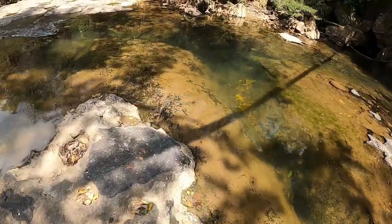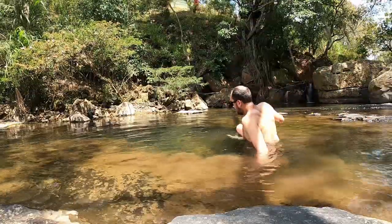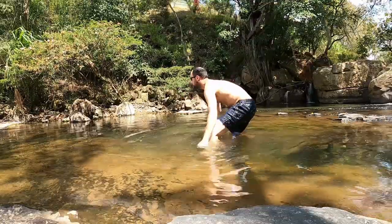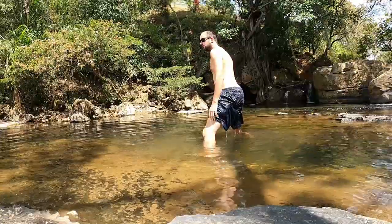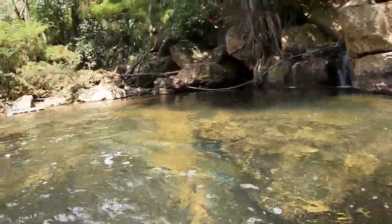Well, I think it's just about bath time for me. That's what I'm talking about right there. That's comfortable. Water's not so dirty over there. There's all kinds of flaky stuff that gets agitated once you move in the water. You get all this flaky stuff all over you. Algae, I guess, or something. But this is a nice spot.